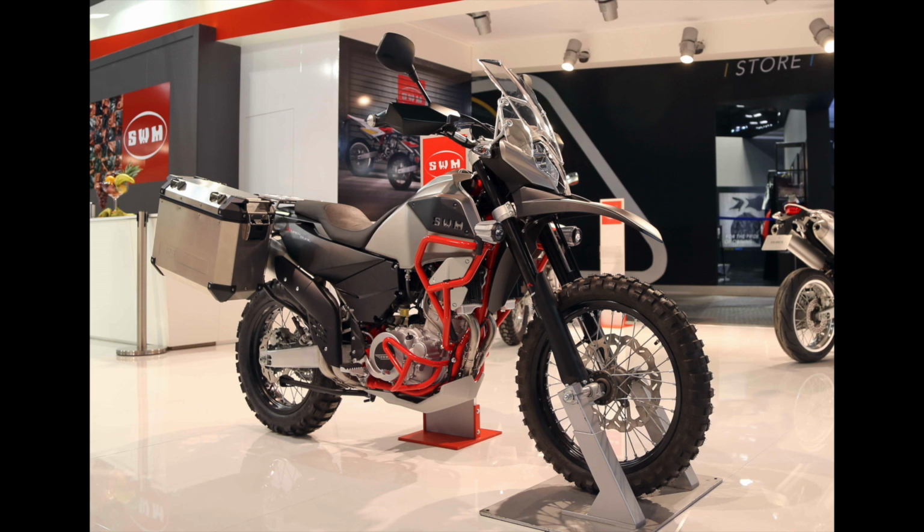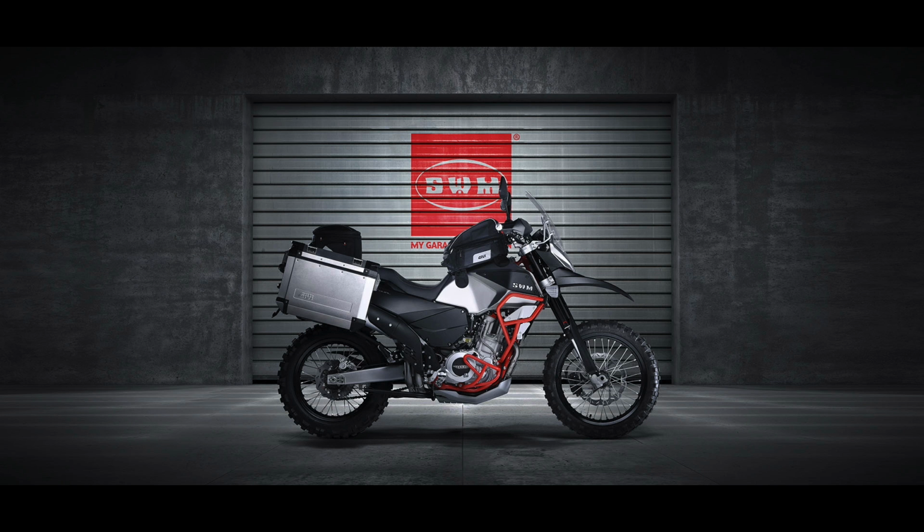So again, we have the SWM Superdual. Now looking at the pictures, there are key differences to making the Superdual more adventure ready. The first is that the Superdual has a 19-inch front spoked wheel and a 17-inch rear, which offers better handling on the road compared to the RS650R's more off-road orientated 21/18 setup. But I have heard whispers that you will be able to order the Superdual with the 21/18 combo, but that is just forum gossip, there's no confirmation yet.